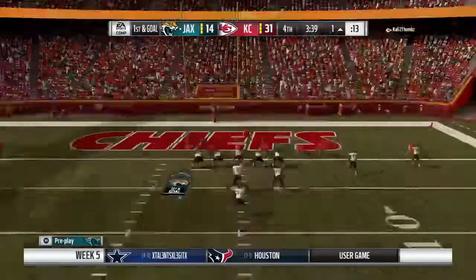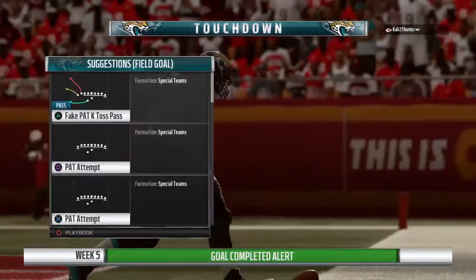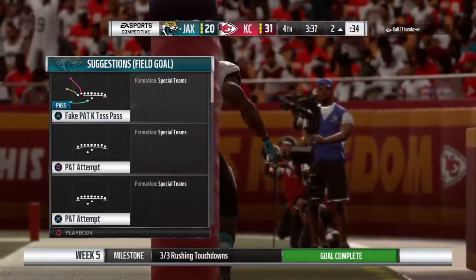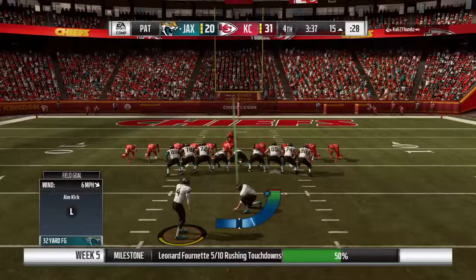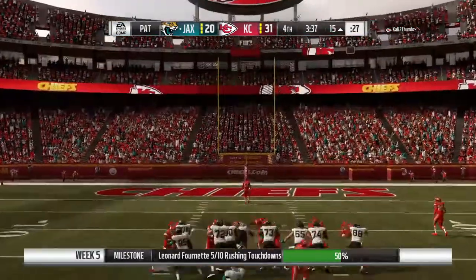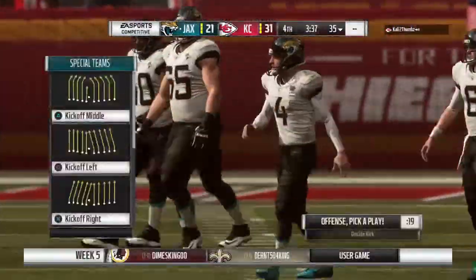They'll come out in the pistol. They'll try to punch it in with Fournette, and he'll take this into the end zone. Touchdown, Jacksonville. A great effort there. His 3rd touchdown of the game and 5th on the year. And the Jaguars make some inroads here on that deficit. Extra point tacked on by Lambeau, and that will get him one closer.